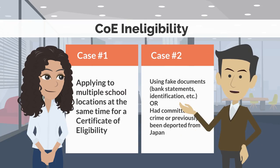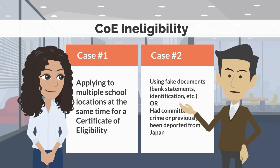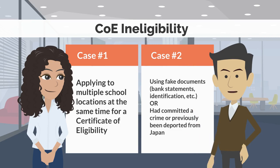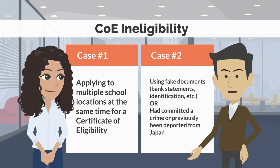Aside from that, there's 1 or 2 cases where you could get rejected. That would be if you are applying with like 3 schools at the same time for a COE. Then they would reject you because they said, oh, you're applying for 3 different schools at the same time. If you got caught making fake documents, like fake bank statements for your financial support section, and they somehow figured out that you were faking these documents, you'd be rejected. Or if you had committed a crime or been deported previously from Japan, that could result in the COE being denied. But other than that, generally you would be accepted if the school put forward your application.